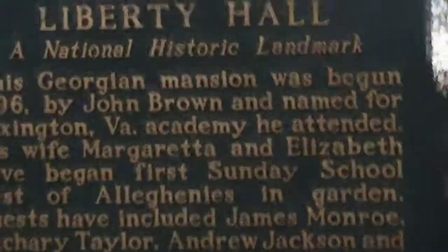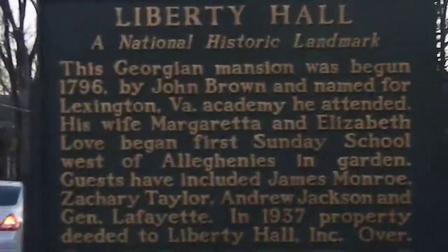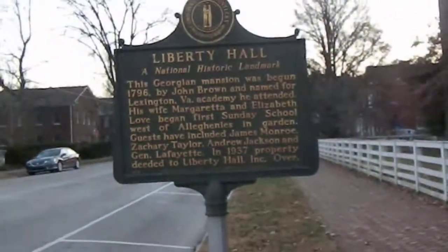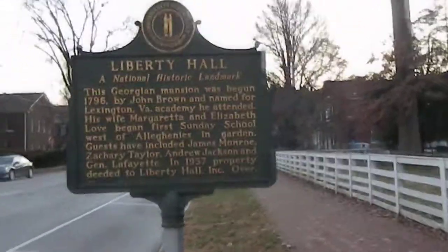All right, let's go find out some history on this place. I'm curious to know now. Okay, the Georgian Mansion. Okay, look, guys. There it is right there. Oops. Let me zoom back out. Sorry. Okay. Liberty Hall, a National Historic Landmark.